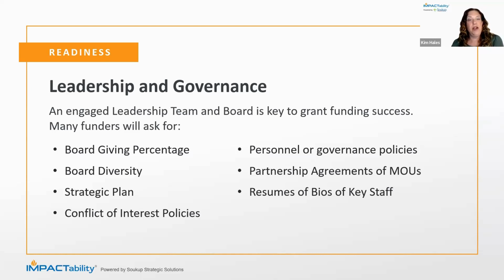For many funders, the board is the group closest to you in your organization. If you're not getting close to 100% participation from those closest to you, it's difficult for a funder to want to make that investment. So really looking at where your board is and their giving capacity and percentage is important there. If you have a strategic plan, conflict of interest policies, really everything in all of this is kind of their due diligence at making sure you're not only financially viable, but have all of the policies and procedures in place to be moving forward in the right way.